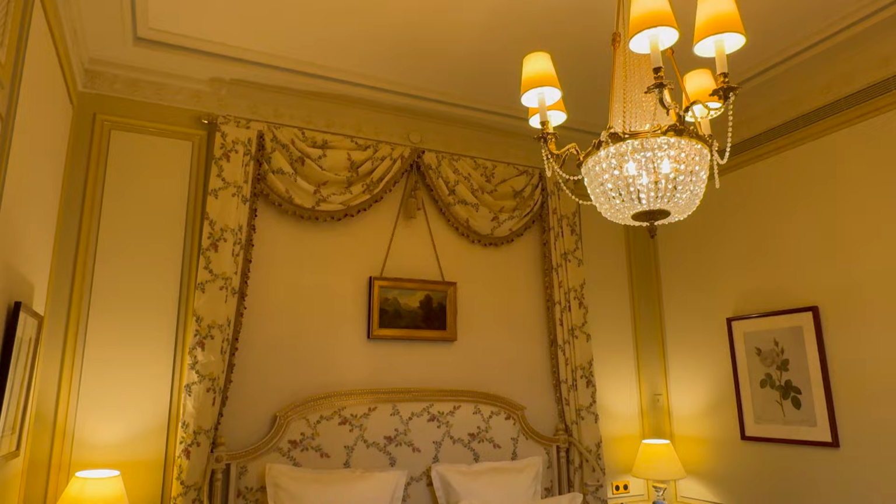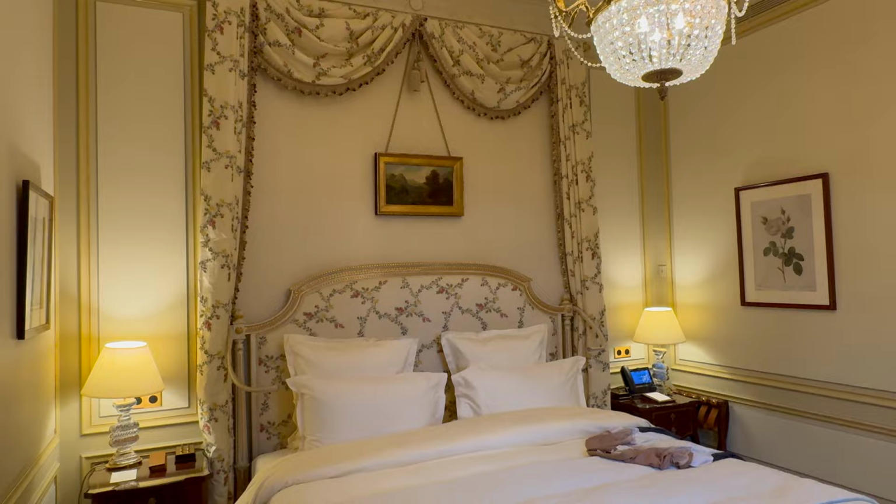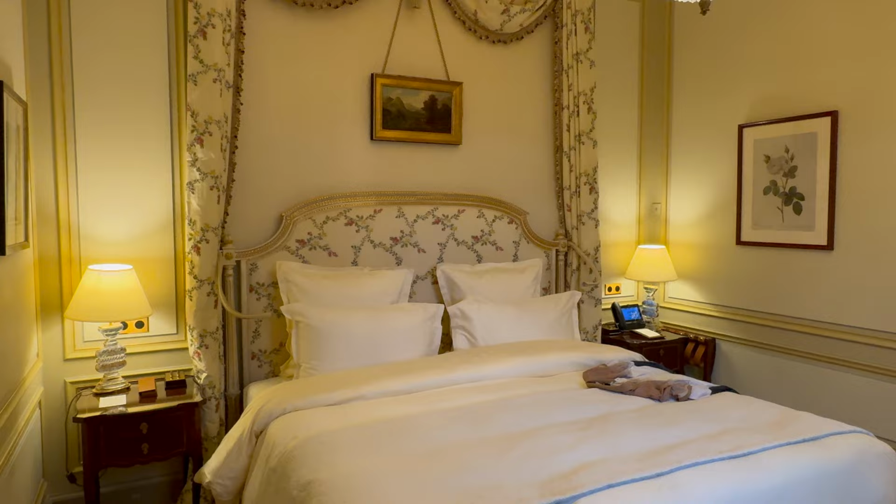This was the first hotel in the world to have electricity and running water in every room. Electricity and running water in every room. So that's the electricity, and you see water on the table. That's from Evian. That's the bedroom. You get your TV, and the desk.